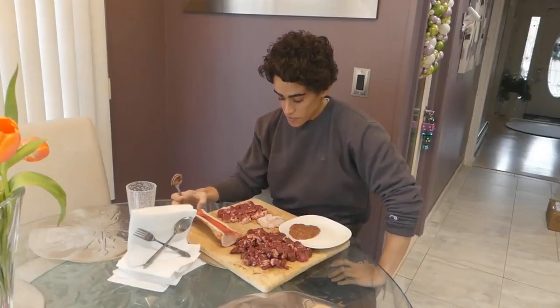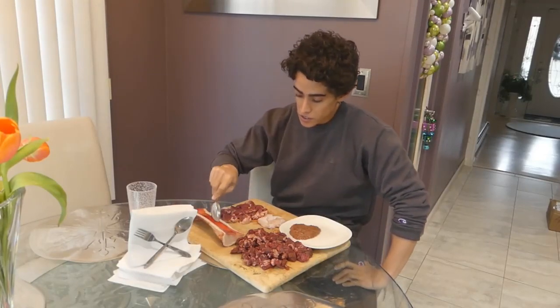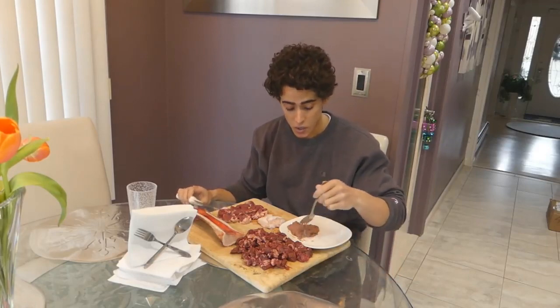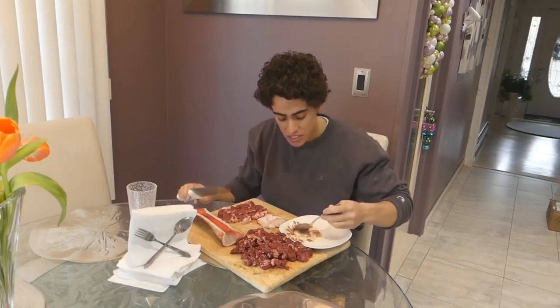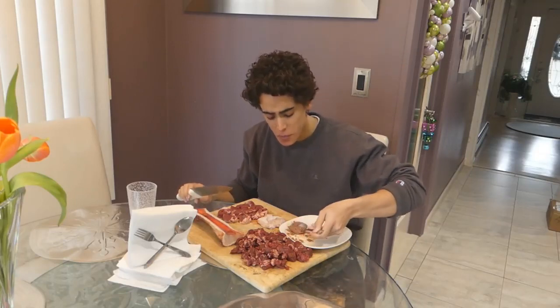Alright guys, so we warmed everything up a little bit. As you can see, the marrow changed color pretty drastically. It's a lot easier to get out now. It's a little soft. The reason I chop up the liver like this is just so I could swallow it down quick at the beginning of the meal. You know, the taste of the liver is pretty good. It really depends on the quality.